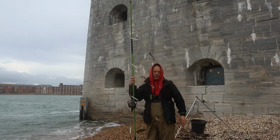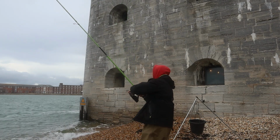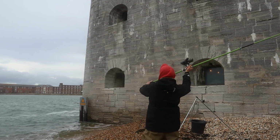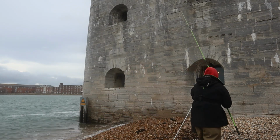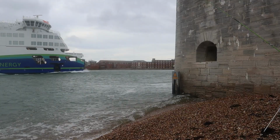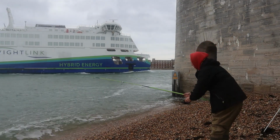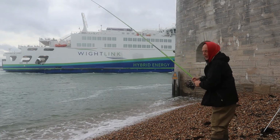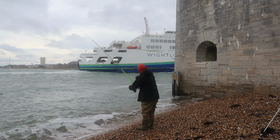Like that. So let's see if that does something. I'm not going to give it a monstrous cast, but far enough to, there you go, get it out there. And if I can, I'm going to chuck it around the corner on the structure. Now that it's calmed down, yeah, I might be able to wipe down a little.